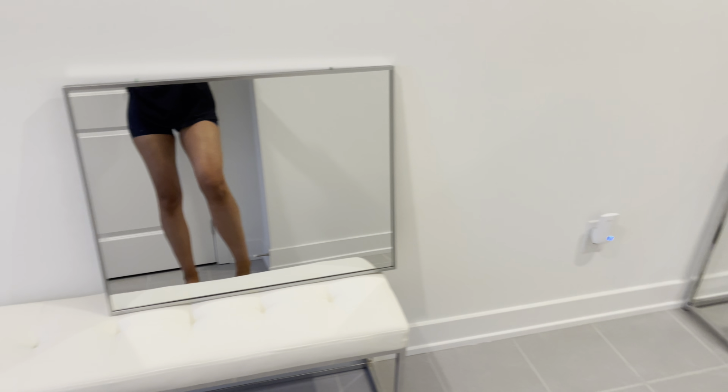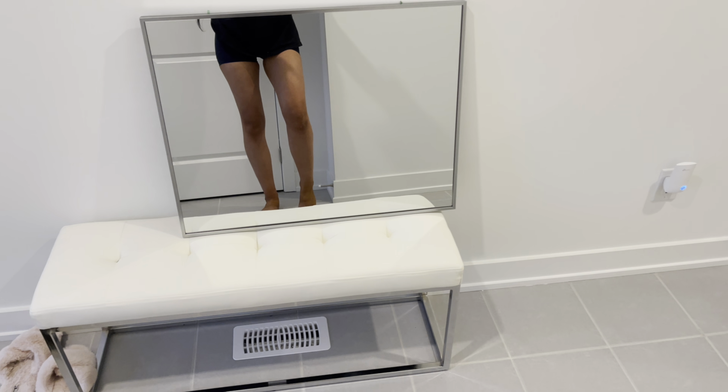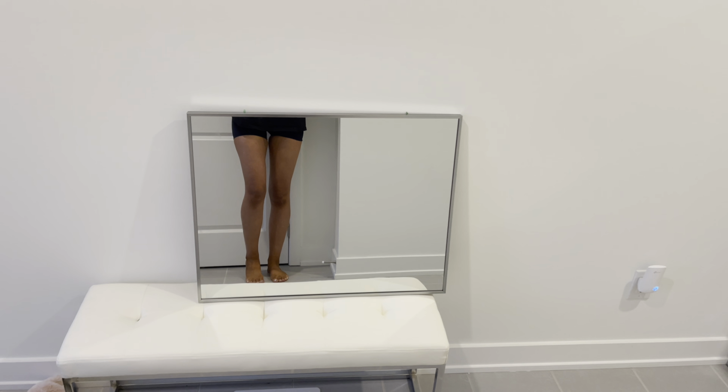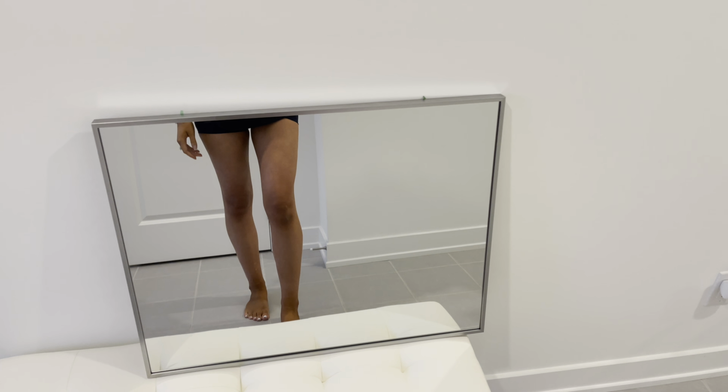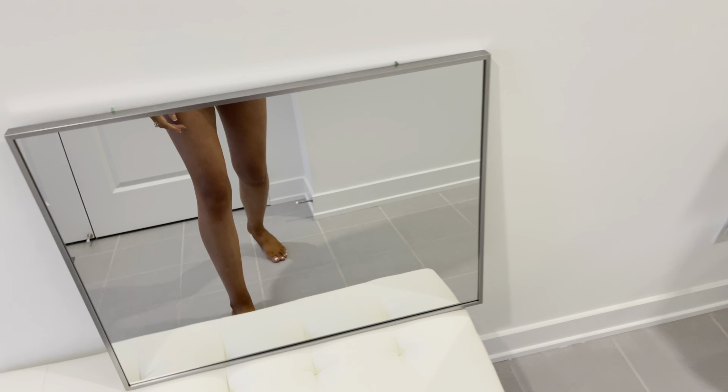Console table. Jay's just putting it up. It's been a process to set up the mirror to align it with this, and the back of it, I'll show you guys, is not going in the screws, so it's really, really annoying. But yeah, this is how the mirror is looking. It's a silvery grayish color, so it matches the whole vibe.